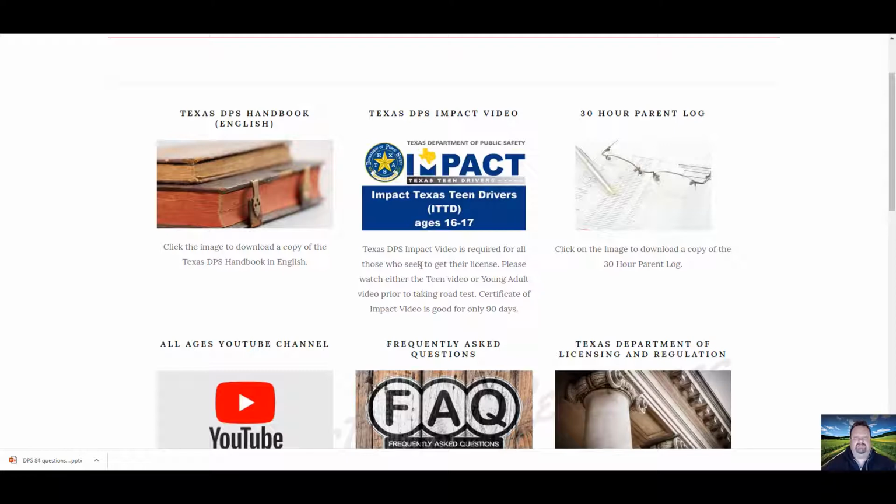So DPS office to get your learner's license, or excuse me, your permit, and then once you've got your permit, you're allowed to sign up for the road test. You can come back to All Ages and take your road test with us, or you can do it at the DPS office. And then once you pass your road test, you're able to get your license.